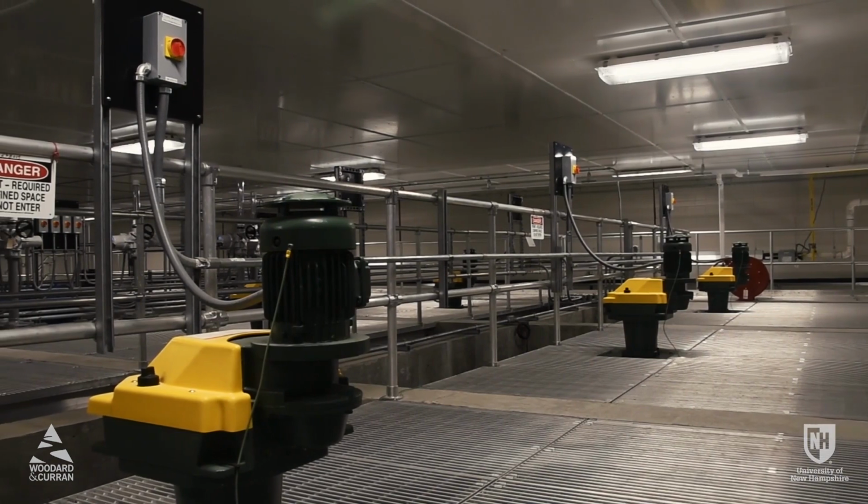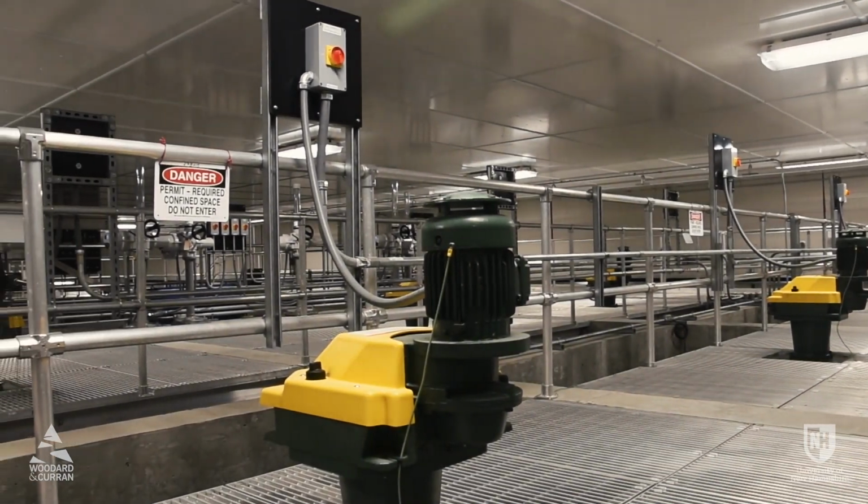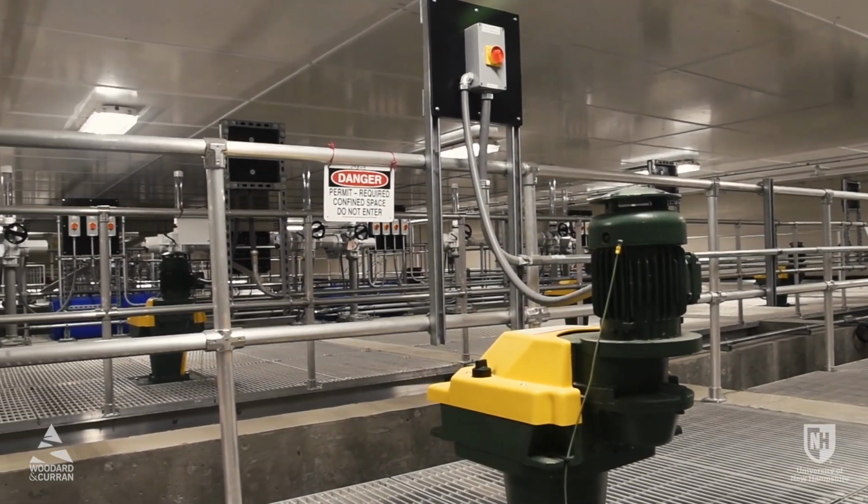The motors and paddles in the second stage of flocculation in each train spin slower than the first basin. This ensures that the particles continue to collide, but with less energy so the larger, more fragile particles don't shear apart.